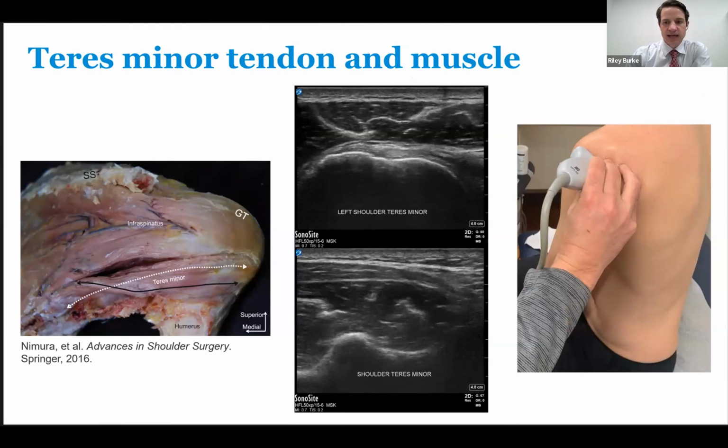We typically start in the short axis. And so from that view of the infraspinatus, when we're assessing that muscle belly, we slide the probe slightly caudally to visualize the teres minor in short axis. You'll notice that the muscle will appear a bit smaller with an oval cross-section and a much narrower intramuscular tendon. Once we identify the teres minor here in short axis, we'll rotate the probe approximately 90 degrees, which should be roughly 30 degrees oblique to the scapular spine, which is shown here in this probe position, to evaluate the teres minor tendon in long axis.